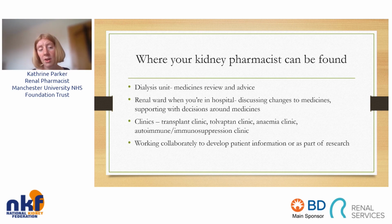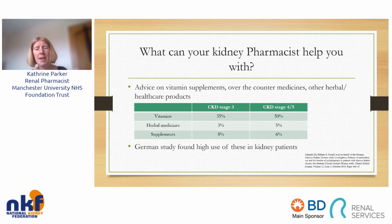In clinics, at Manchester we're just involved in the transplant clinic, but there are other trusts who work with kidney patients on tolvaptan, who work in anemia clinics, and who work in some of the autoimmune kidney clinics, looking after patients on immune suppressant drugs. Or you might find us working collaboratively, developing patient information, or as part of research. So what can your kidney pharmacist help you with?